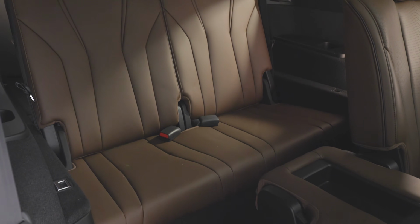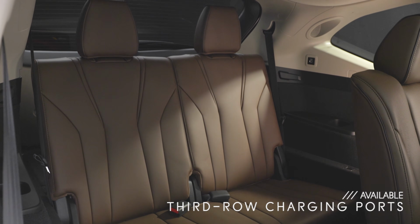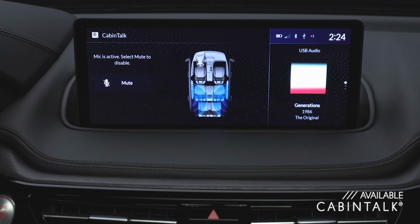And that third row is no penalty box. It has ample headroom and legroom, plus USB ports for passengers on both sides. And get this, you can talk to the rear passengers all the way from the front seat. It's called Cabin Talk, and it's available on select trims.